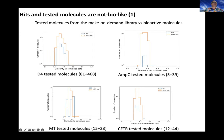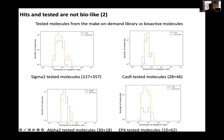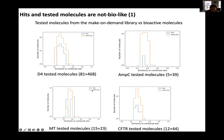Not even close. Could you clarify how you compute or guesstimate the bio-likeness, please? Yes, it's the Tanimoto similarity from the molecule to the nearest precedented bio-like molecule, which is natural products, metabolites, world drugs, and so on. Thank you.